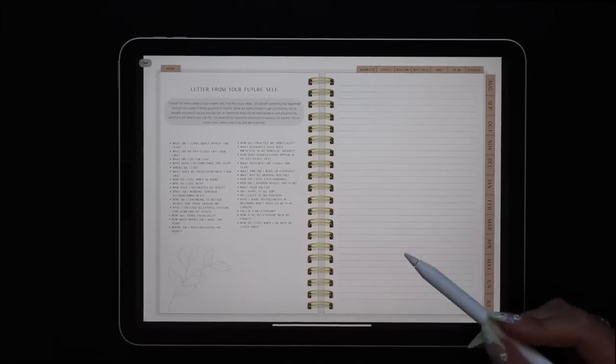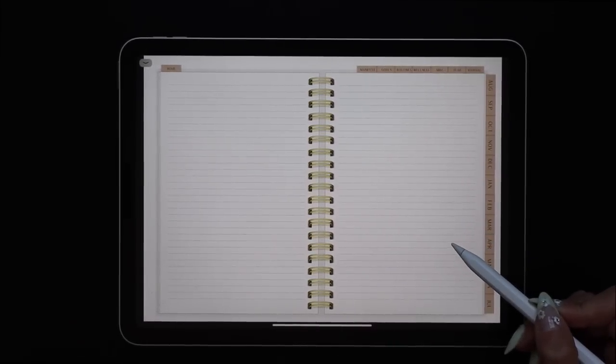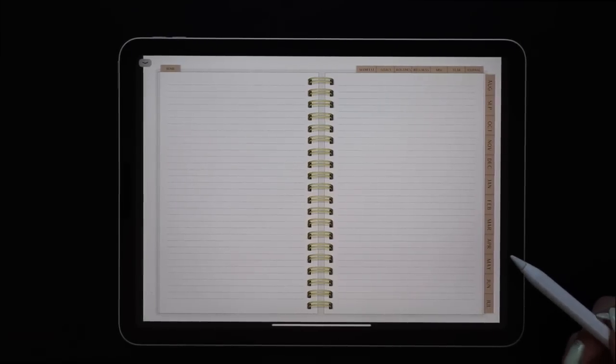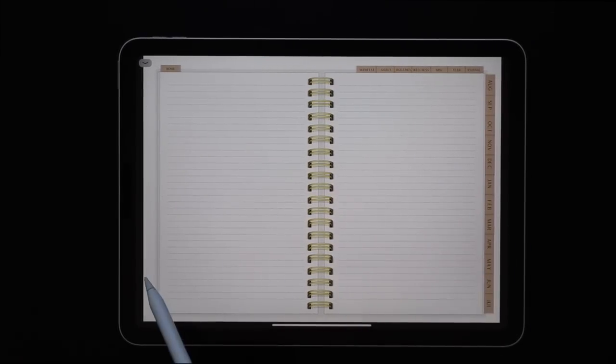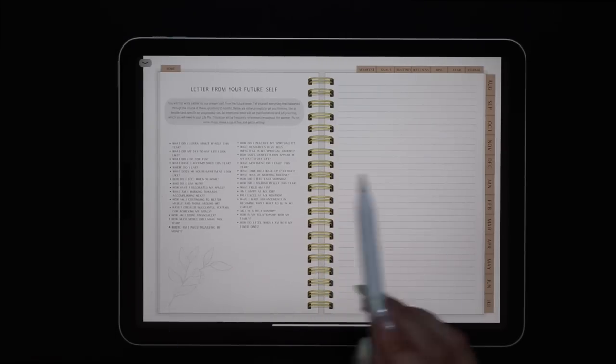I give you 3 pages to write. As you actually do this, you are setting manifestations, and this letter is going to be very important and plays a really, really big role in this entire planner.